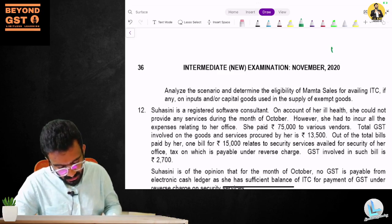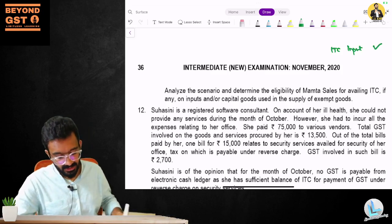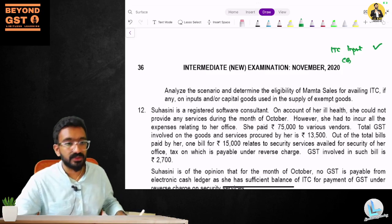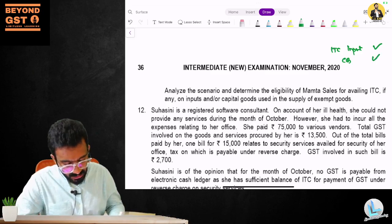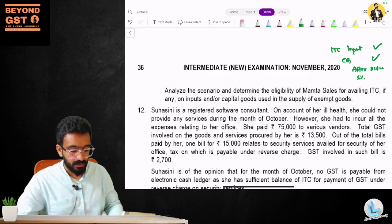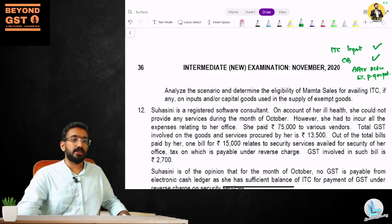Can they take ITC on inputs? Yes, they can take ITC on inputs. On capital goods, can they take ITC? Yes, after reducing 5 percentage points as per Rule 40 per quarter or part. Yeah, this is how you can do it.